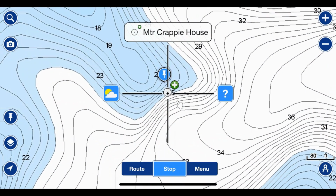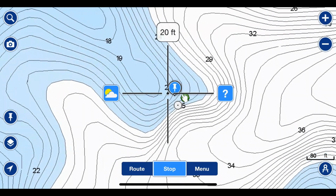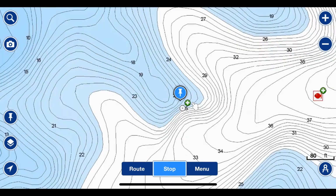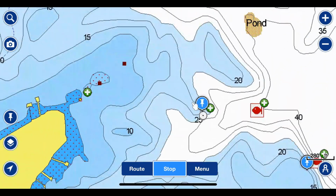Number 5, Mr. Crappie House. So obviously a good crappie hole, but I like how this point comes all the way out. This is the farthest one out, and it's got some really good contours going around it. So that is why I picked that one. But man, really, you could pick so much here.